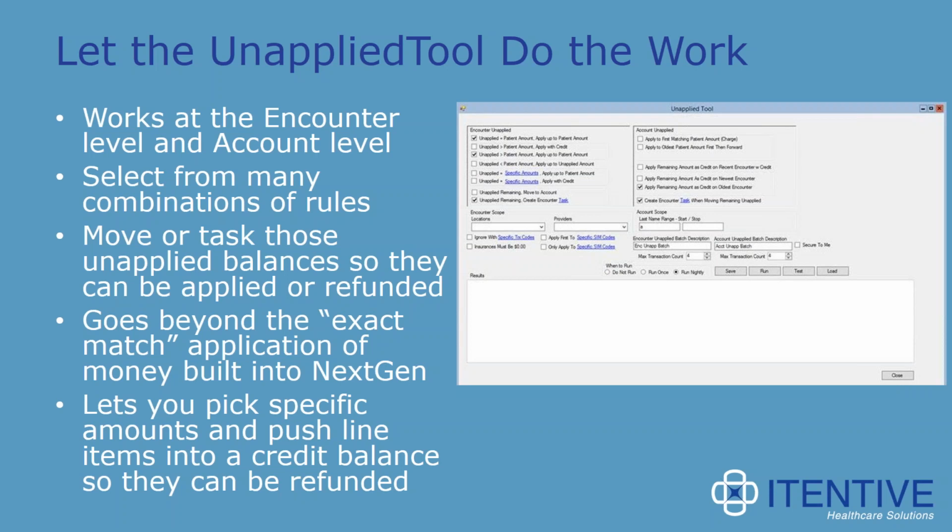What we also found in that 10-year period is that each organization has its own business rules as to how they want to deal with the unapplied balances at the account level and at the encounter level. And so what we did is we took all of those scripts over the years, put them into a program in a system, and put a user interface on top of it, so that now you can select from many different combinations of rules at both the encounter level and the account level to be able to manage those unapplied balances.